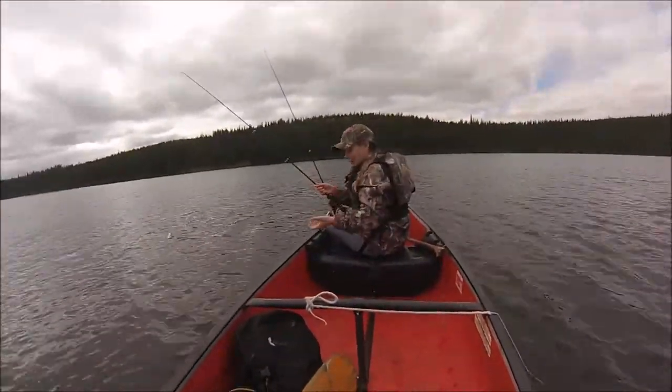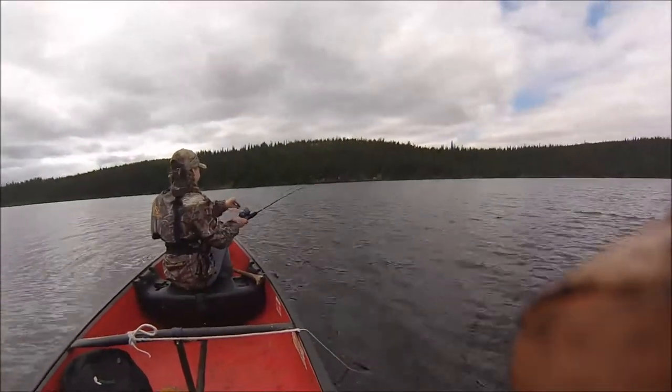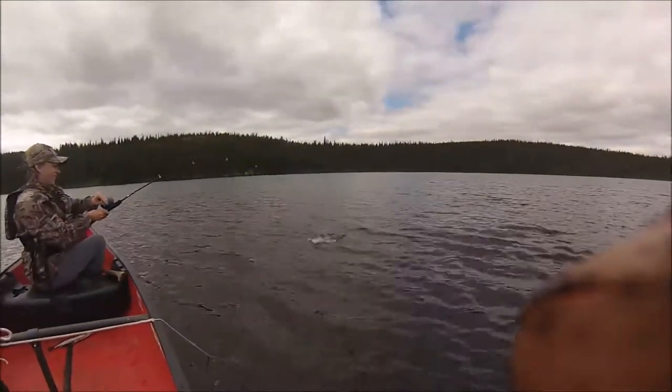We're going to catch and release today anyway. He was a nice one. Yeah, I haven't even got time to fish. You're constantly hooking fish and all I'm doing is taking them off. You are a savage fisher person.